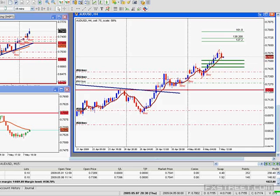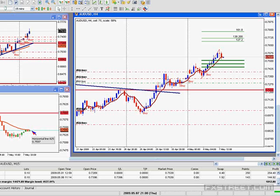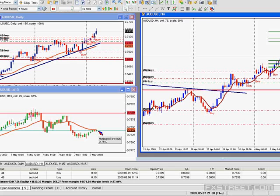Right, so would you guys short this? Would you guys short that? Or would you want something higher? Well, let's work it out. You've got about 50 pips of risk.